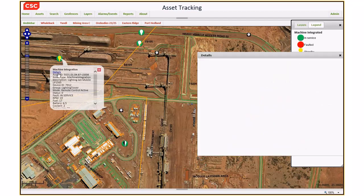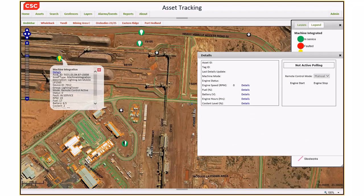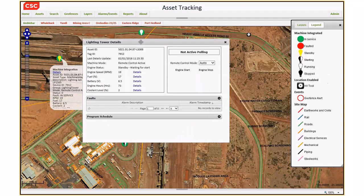We'll click on the link there that says details. In this case, we're looking at a lighting tower. And as we look at those details, what we'll note is that there's more links within the system. In addition, we have a listing of all of the faults that have happened with this particular asset. The client has set it to 6-month increments, so there's nothing on this particular asset. It's a bit new.